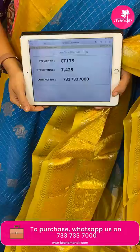And the blouse is contrast plain with border. Very pretty, and the pricing and details: 7425, CT179 is the code.